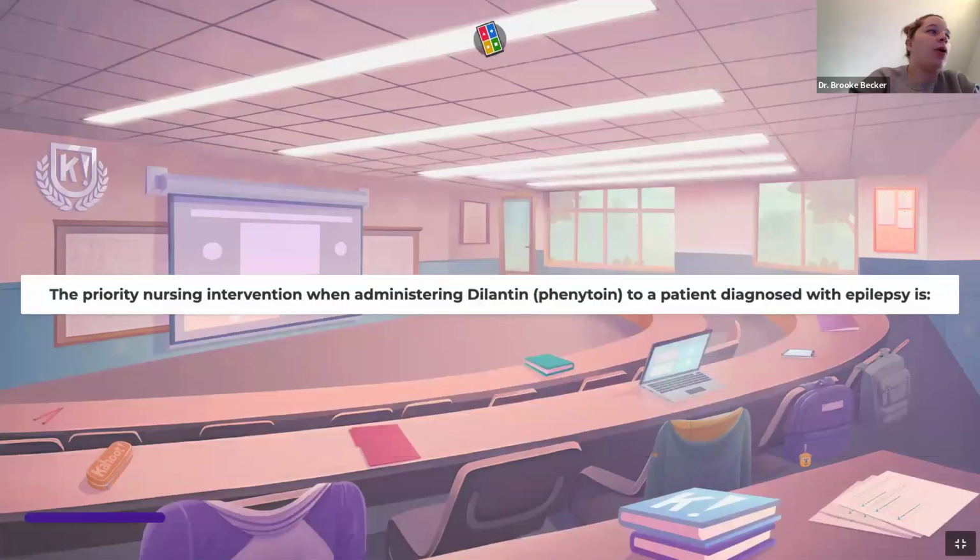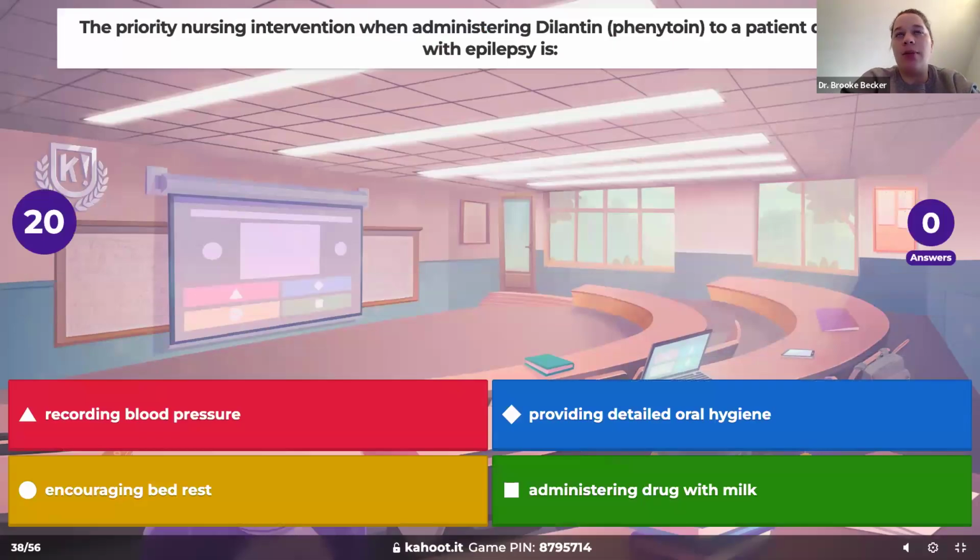Okay, the priority nursing intervention when administering Dilantin or phenytoin to a patient diagnosed with epilepsy is recording blood pressure, providing detailed oral hygiene, encouraging bed rest, or administering the drug with milk.